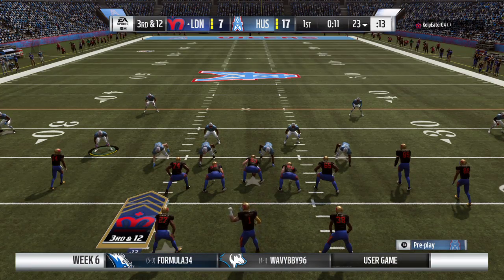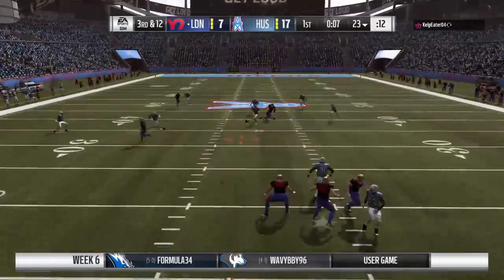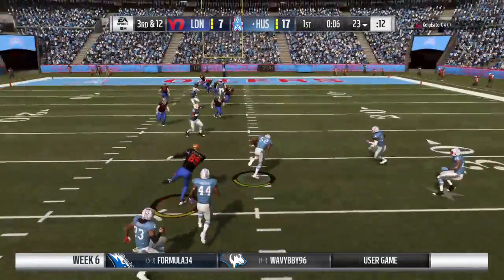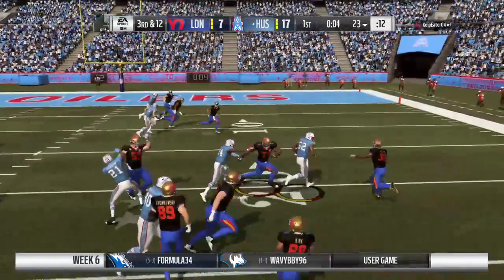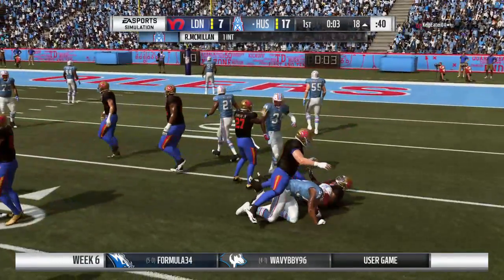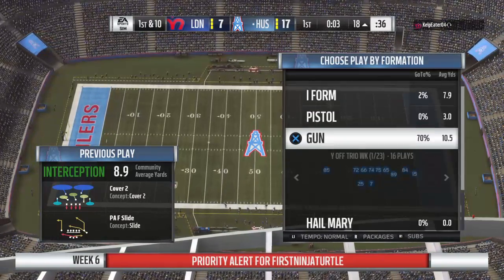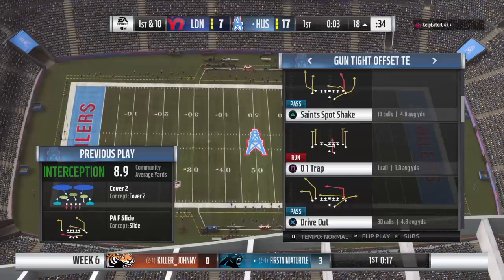Here we go, 46, 26. On 3rd down, it's Prescott. Oh, you saw that one coming. It's intercepted, thrown back across his body. Picked up by the linebacker, Raekwon McMillan, and he is going to bring this back inside the 20 to the 18-yard line.